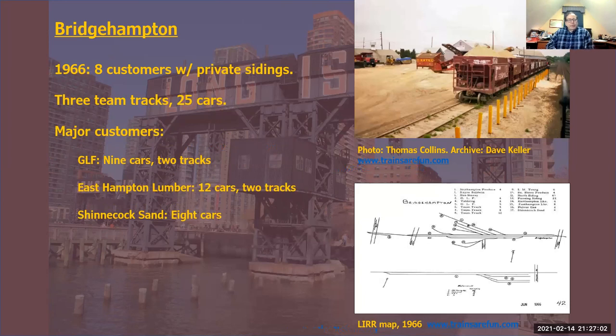Bridgehampton had the most freight traffic of all the Hamptons. In 1966, they still had 8 customers. There were 3 team tracks there. And also they were big in originating sand shipments, locally mined sand. There were still a few quarries out that way.